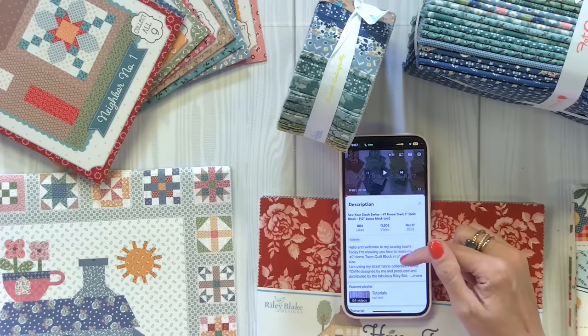Priscilla would like to know, are there Sew Simple Shapes for Mercantile? No, because all the blocks are pieced. Right. Okay. So the only thing that you need for the applique is the 12-inch circle ruler. That's it.